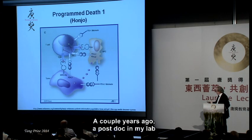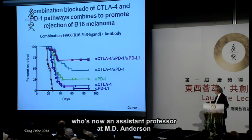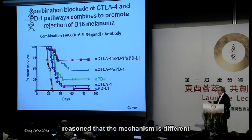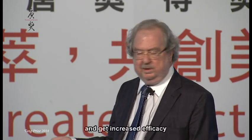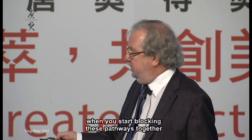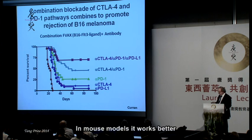And so a couple of years ago, Mike Curran, a postdoc in my lab, now an assistant professor at MD Anderson, reasoned that, well, the mechanisms are different. You ought to be able to put these things together and get increased efficacy. And sure enough, that's what you see when you start blocking these pathways together. In mouse models, it works better.